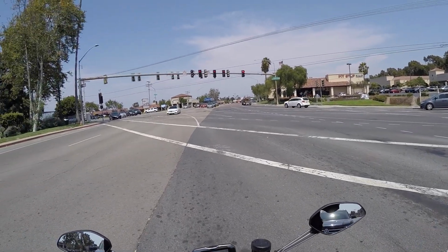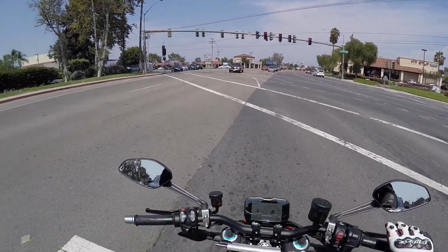Should get me to the closest gas station, so exciting times ahead. All right, now there's a couple points I want to address here about this running out of fuel thing that I'm working on.